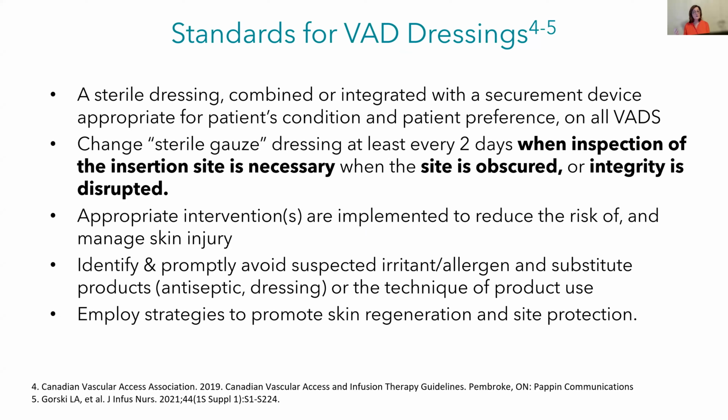Dressings, of course, we know we need a sterile dressing. It can be combined or integrated with a securement device. As I talked about, the adhesive securement dressings are similar to that. And transparent dressings are preferred because we can visibly see the insertion site at all times. It's important that we are able to see the catheter pathway.